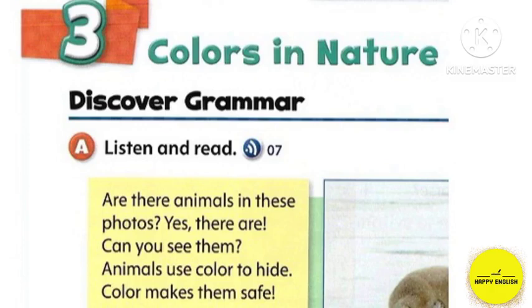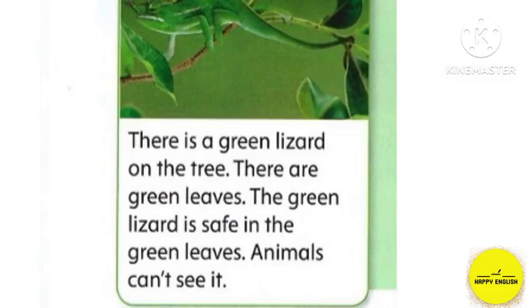Animals use color to hide. Color makes them safe. There is a green lizard on the tree. There are green leaves. The green lizard is safe in the green leaves. Animals can't see it.